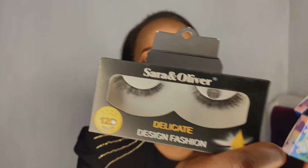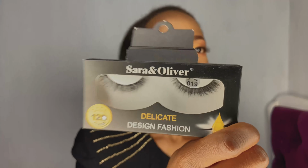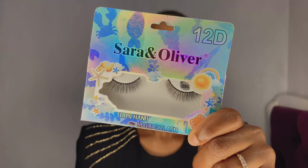But now me buying the three of them, of course she sold this to me at 80 shillings and this one at 100 shillings. This one is a bit different. I just want to try them out. They are not my kind of thing, but I just want to try them on and see how I'd look in them. And of course this is now my thing.